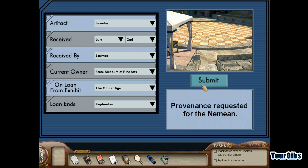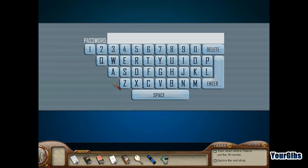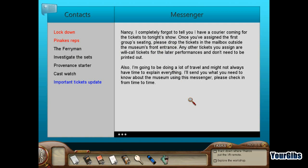Alright, next. Oh, I missed it. We requested the Niminin. Oh, I guess I could have taken all those pictures all at once. Where does it say what I need to do that for? No, not this one. Probably a messenger, right? Oh, wait a minute. We got a messenger update. Nancy, I completely forgot to tell you I have a courier coming for the tickets to tonight's show. Once you've assigned the first group seating, please drop the tickets in the mailbox outside. Any other tickets you assign will call. Okay.